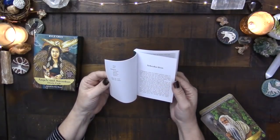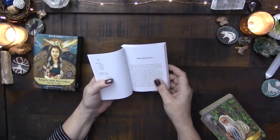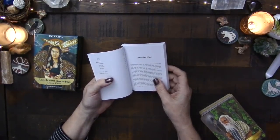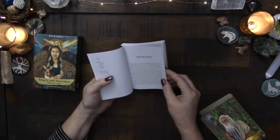I do like this beginning here. Congregating within the hidden spiritual realms are angels and ancestors who are using their wisdom to help heal the earth. We can access this incredible force of love, but first we must be willing. This oracle will help you to forge that connection.